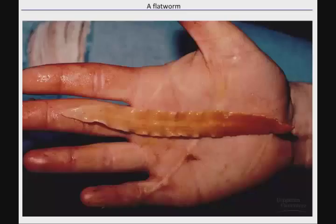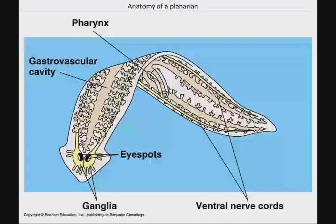Now, the flatworms are named as such because they're all leaf or ribbon-like animals. Okay, there's a fluke in someone's hand. Now, the anatomy of a planaria is displayed here, and this is a great example of the flatworm. It's one of the most common ones that you'll see when you look at flatworms in the lab.